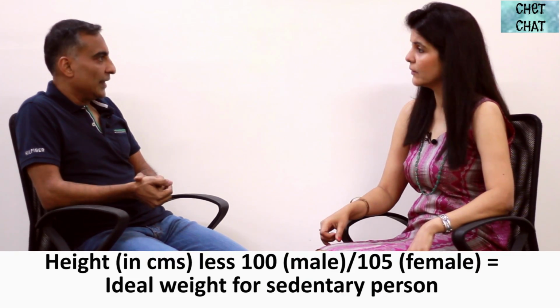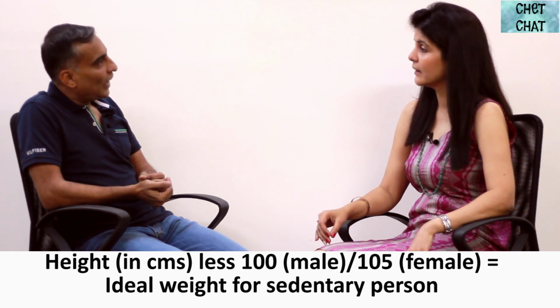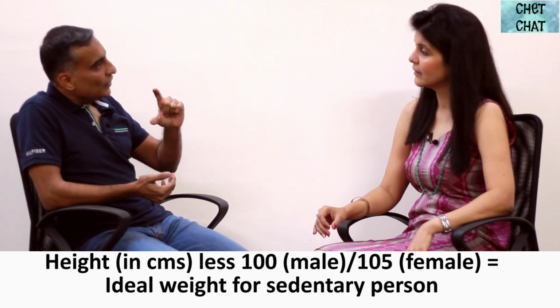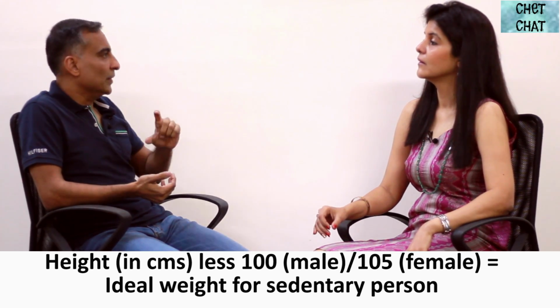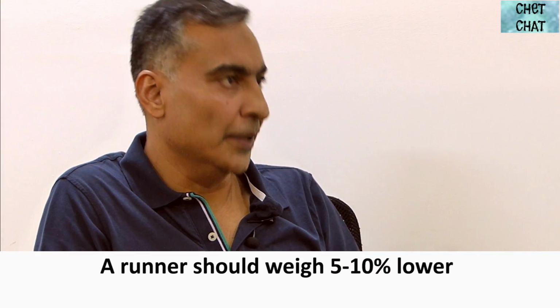First thing I do when I take on a runner to train is I assess the weight of the runner. I first work out the height of a runner. From the height of the runner, I subtract 100. When you say height, as in centimeters? In centimeters, that's right. And I then subtract 100 for a male runner, 105 for a female runner. And that I put it as a normal weight for a sedentary person. What you need to do is you need to actually come 5 to 10% further down from that number.